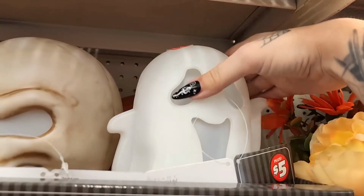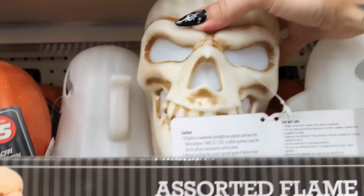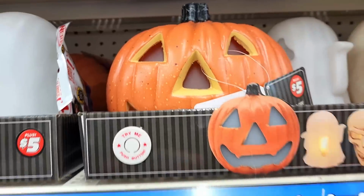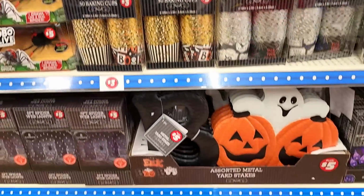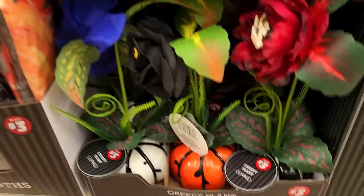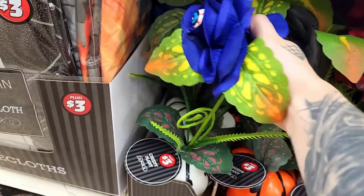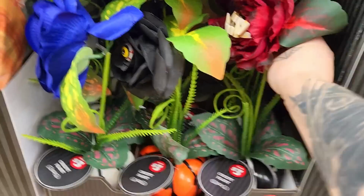These were cute. They look just like the Walmart ones from last year. Walmart ones were only $3. These are $5, so I would pass from here, but they do look very similar to Walmart's pieces from last year. And then down here we have some fake spiders, some baking cups, string lights, and then these look like the hide and eek things from Target, but they're only $3. So if you wanted those hide and eek flowers from last year, you could get them here.